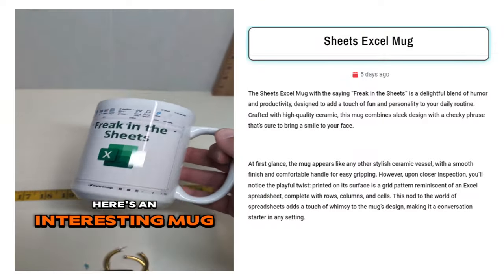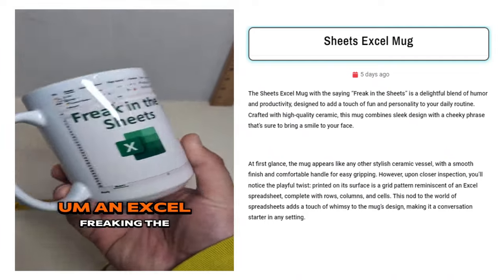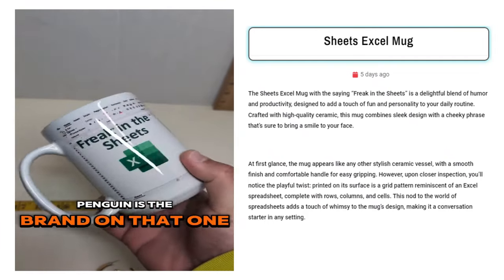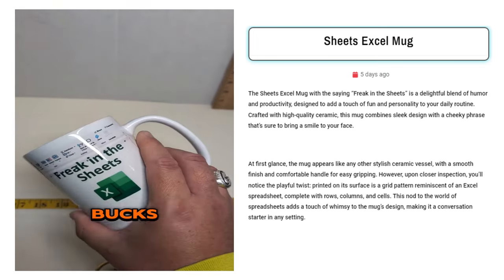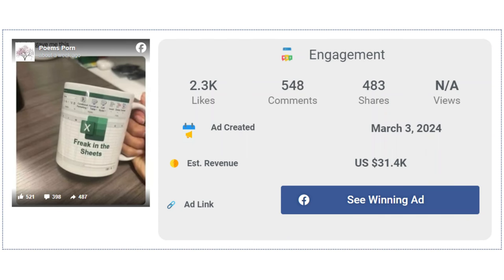Our next product is the Sheets Excel mug. Sell this, the freak in the sheets. Excel mug is perfect for office humor. Target young professionals age 25 to 40, with ad interests in funny office supplies, sarcastic mugs, and Excel spreadsheets on Facebook. And finally, the Facebook ad has received more than 2,300 likes, 548 comments, 483 shares.